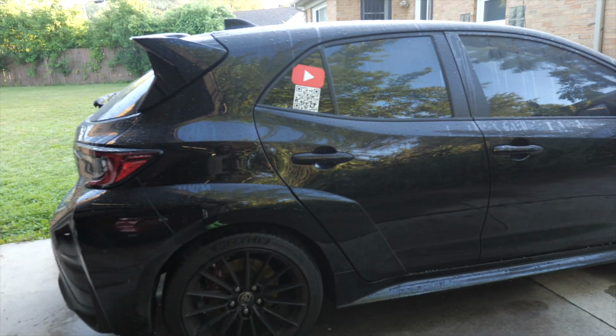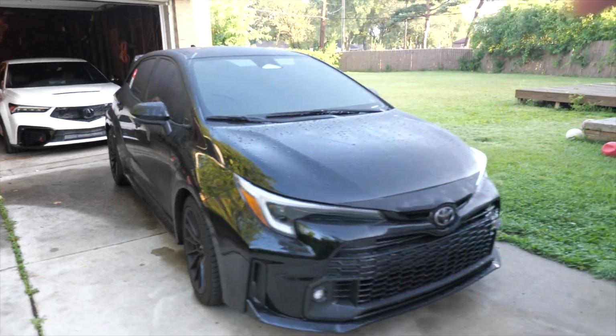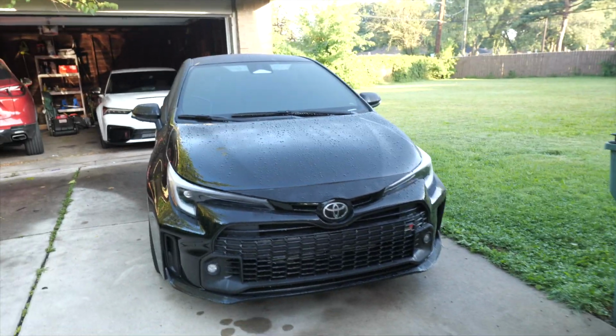But this GR Corolla, man, this thing is a little monster. I love driving this car, but let me get over the other parts, and I'll drive it at the end and go over my impressions of it. So let's go.